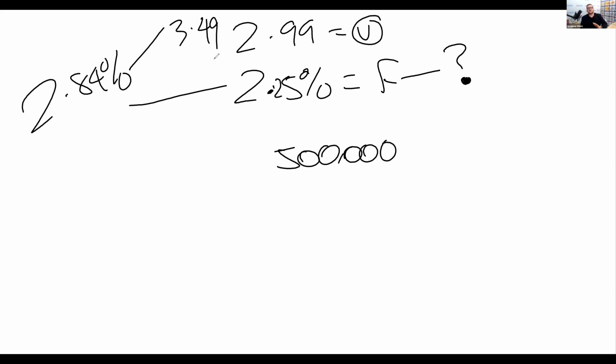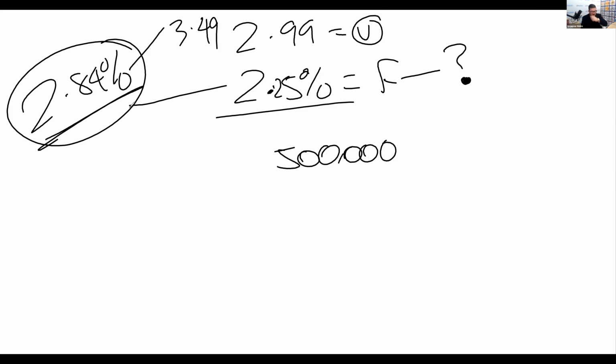So for starters, let's get very clear on the facts, okay? Make sure you actually understand what you signed up to, because you're not getting 2.25. You're paying a comparison rate. Comparative of all fees and charges, that's what you're actually paying.